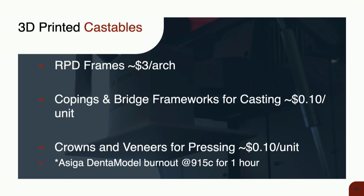Copings, bridge frameworks, all these different castables. Of course, I find it's really nice because when you're milling wax, you always have these burr compensations and the margins need to be a little bit thicker. Whereas if you're printing these things, the accuracy is actually a little bit better, and the fidelity of the margins, and there's no burr compensation.